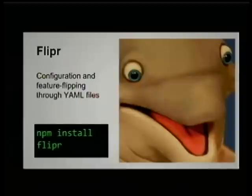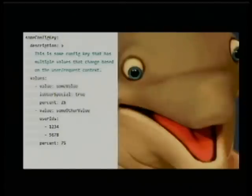So I love this mascot. GoDaddy has actually open sourced a product that we use for feature flipping called Flipper. You can install it simply with an npm install. And this allows you to do both configuration and feature flipping through YAML files. So here's an example. Here you can see in this example, you can actually assign different percentages to different configuration values. And you can do overrides and say, for these specific users, we want them to get this feature. And plus, it's pluggable. So if you have your own sort of bucketing logic that you want to put in place, it allows you to do that.